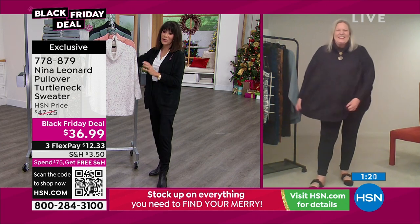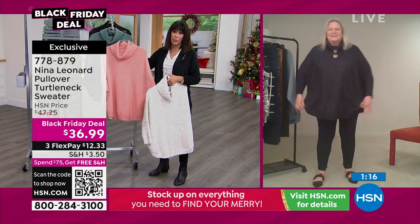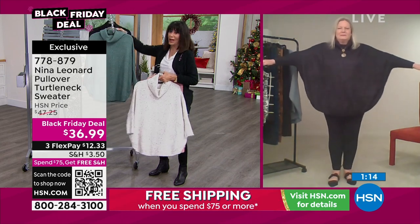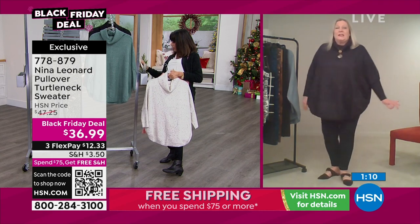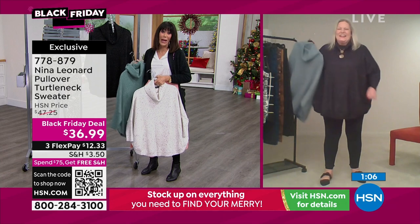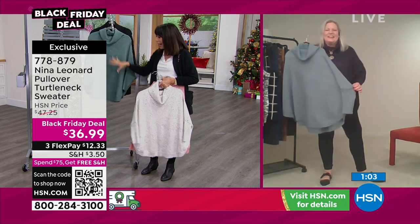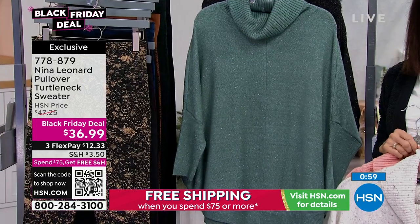And all of the colors, again. So you have that ivory multi. Here it is in that gorgeous blush multi. Here we have it. I think we're calling it green multi. I forgot what we were calling that one. Arctic multi. Thank you. And then, of course, we have it available in the black multi. But because of the relaxed look of it, again, if you are thinking about gift ideas, great gift idea.